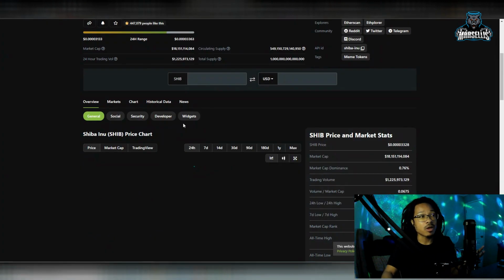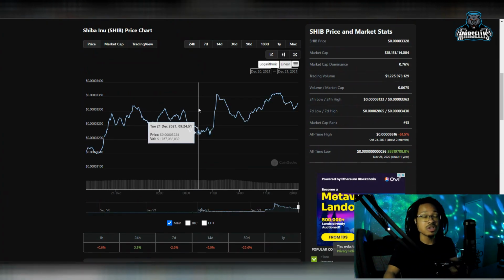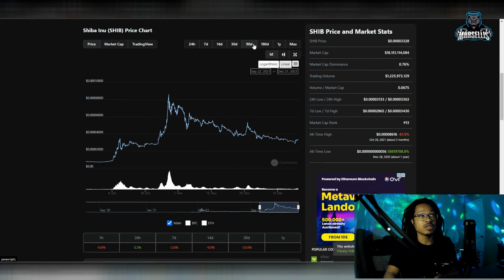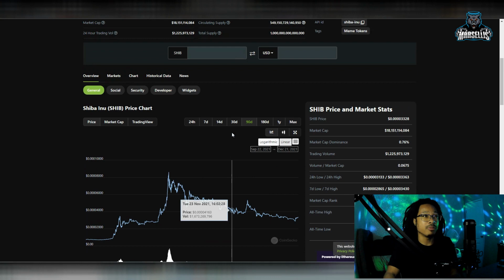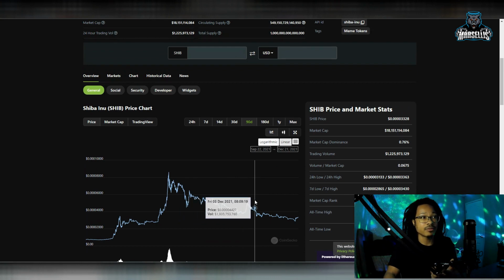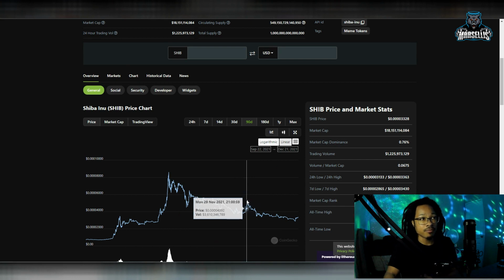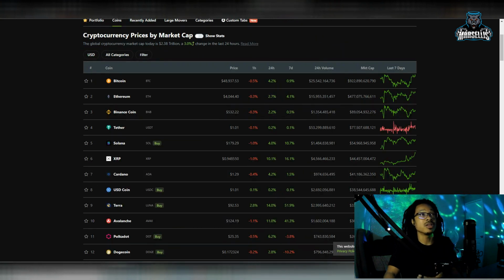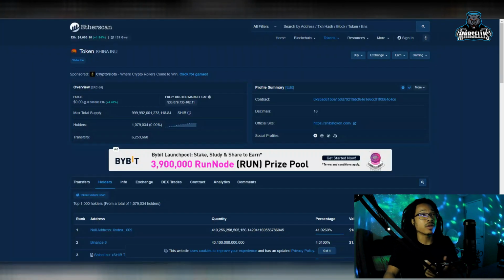But yeah, Shiba Inu is up 5.3% in the last 24 hours. So that's still pretty good for us, being up that much in the last 24 hours. But yeah, it's just kind of looking a little bit like a bull trap. Remember, over here, coming in from November 29th to about the 30th, that was a bull trap there. And we had a lot of other bull traps in between. But anyways, we are recovering in crypto.